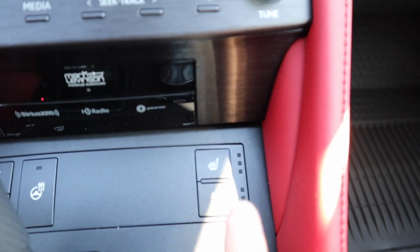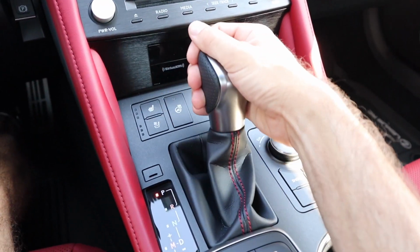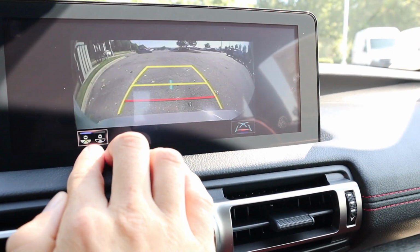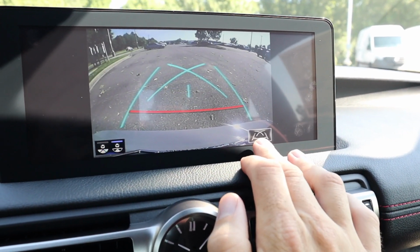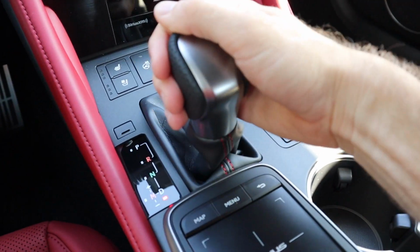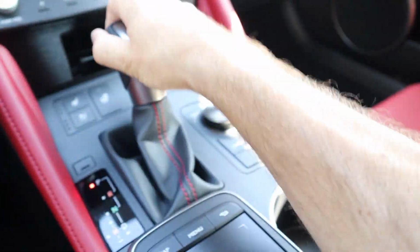This does have heated and ventilated seats along with a heated steering wheel, which is fantastic. And then if I put this into reverse, there's the backup camera. You can change both the angle and the guidelines, just depending on what you would like to see. And then we have the manual settings, so you can shift here or using those paddle shifters.